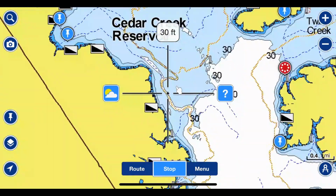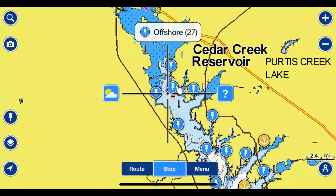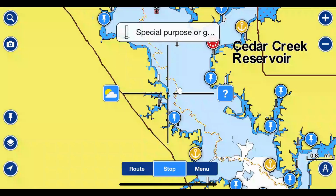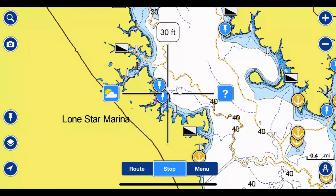And then we're going to move down quite a ways. I don't want to lose you guys, but I don't want to take up too much time. But come off the north side of the lake. We've come down now past the dam, and we're kind of in where these little pockets are right in here. So I'm going to go right here.